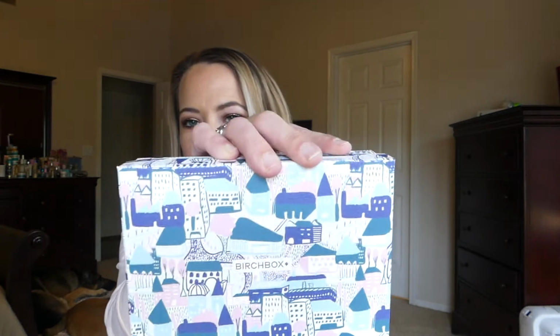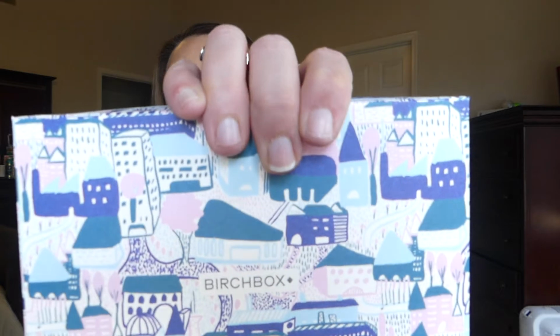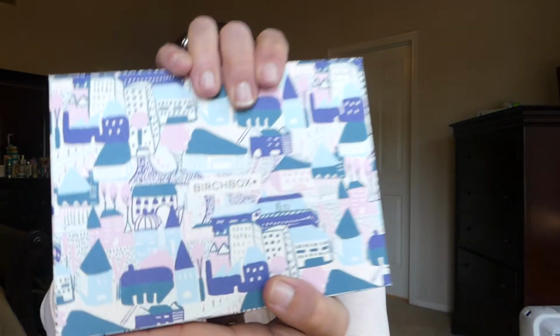I say it every video, but my favorite thing about this box is the actual physical box. It's always really cute. I save them all. This one has little houses on it. Super cute. What's interesting this month is normally just the lid has decorations, but the entire box does this month. So cute. Okay, let's see what's in here.